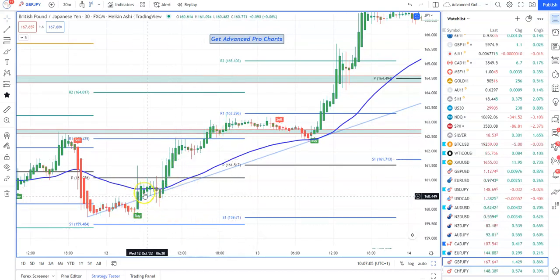So let's have a look at this. This was on the 12th of October last week. We had the buy signal. It finished above the 50-day moving average. It finished above the pivot. So by about 9:30, that was your chance to get in.